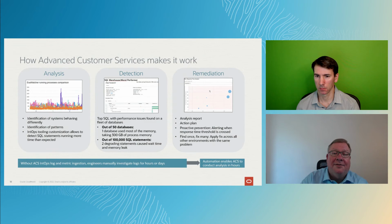So in the analysis phase, we have these agents that are always running, collecting data, and INTOPS's correlation analysis and historical trending, they're always looking for anomalies or potential risks. In detection, we have SQL Warehouse configured to examine the whole fleet and find the outliers. And this is really the proverbial needle in a haystack. So then for remediation, intelligent operations engineers finalize analysis and recommendations for the actionable steps to be generated.